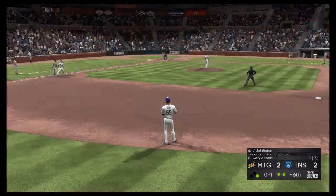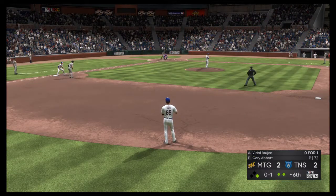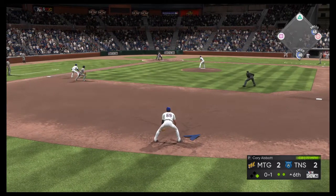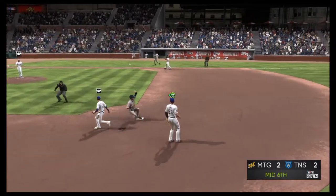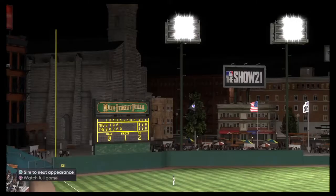So it's a runner at first with two men out, and up now will be Vidal Brujan. Grounded back up the middle. He's got it. Throw on to second for the force, and the side is retired. One hit, one left.